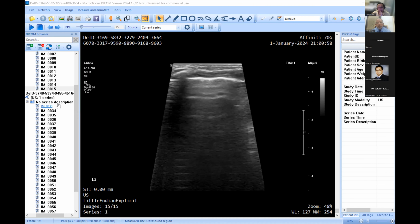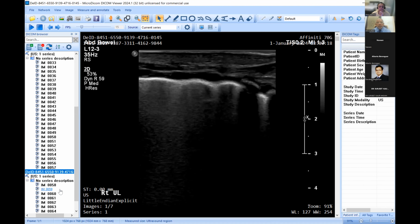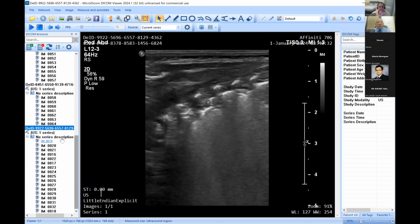And the ultrasound scan is, think about that one. So this is the second baby, but this scan seems to have rearranged itself.